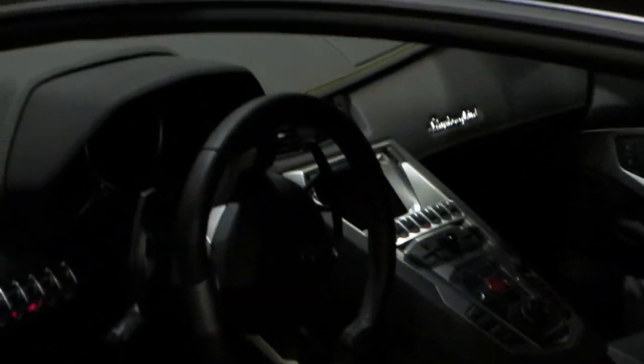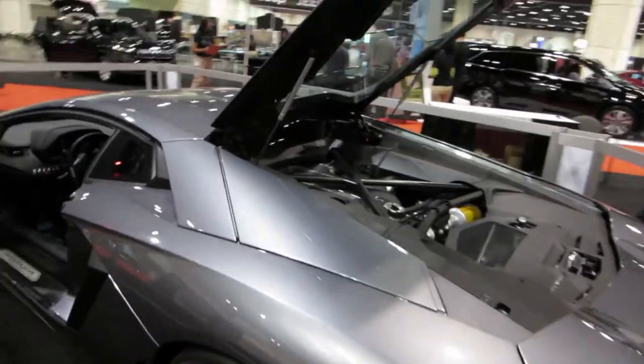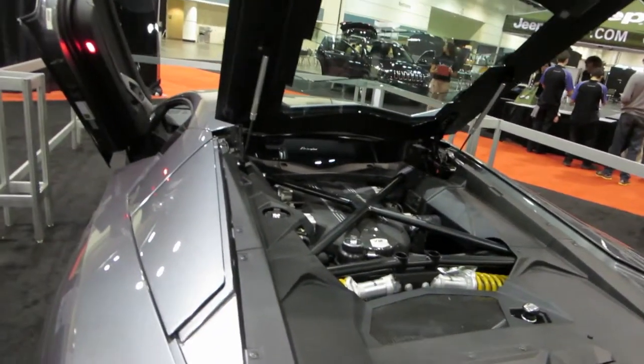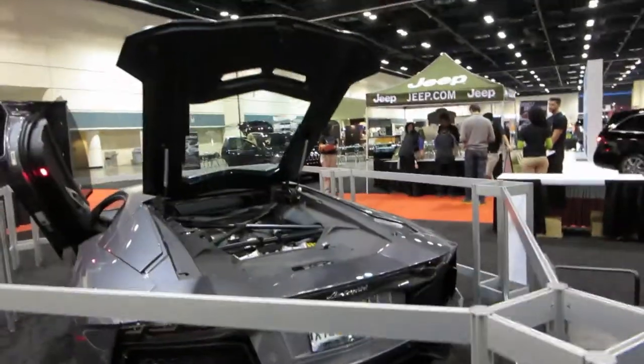So we can get a close up of the dash in here. It's kind of dark, can't see. So nice. We've got the motor back here, V12. Got the same pushrod suspension as a Formula One car would have. Oh, beautiful car.